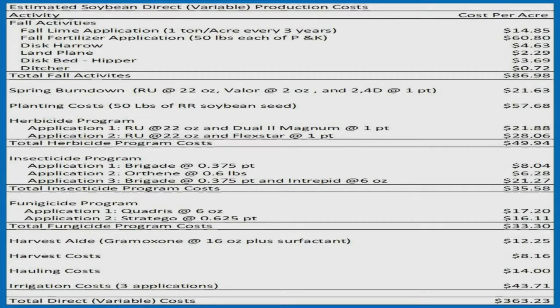2 applications of herbicides in addition to the spring burn down with a cost of about $50 an acre. 3 insecticide applications, and those are going to be primarily for stink bug control. Some other control as well, but stink bug control has been and historically will probably continue to be the most important pest affecting our soybean production. But 3 applications of insecticide at a cost of about $36 an acre, and then fungicide applications, 2 of those at a cost of about $33 an acre.